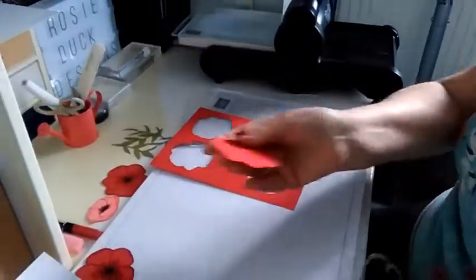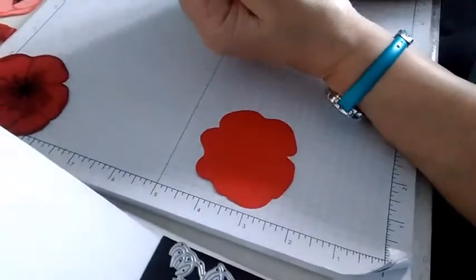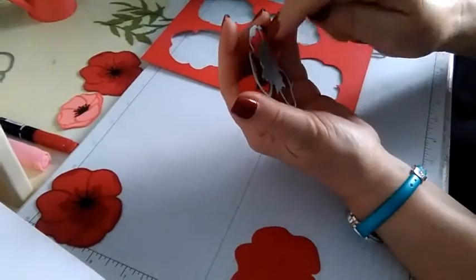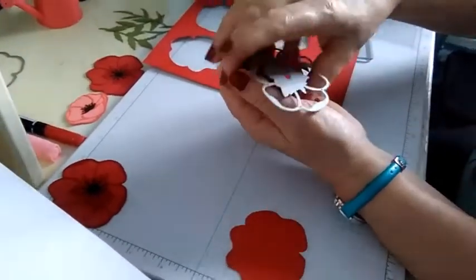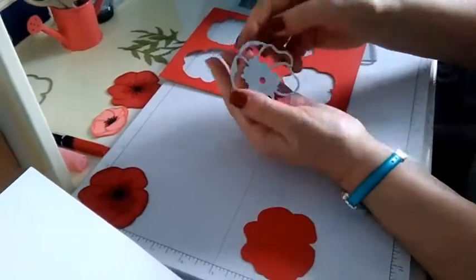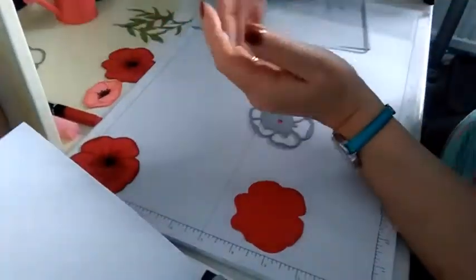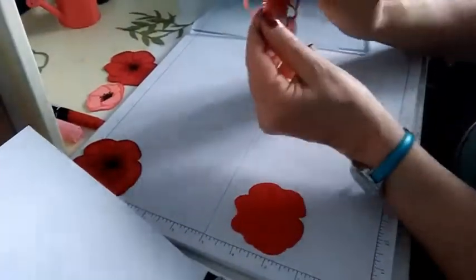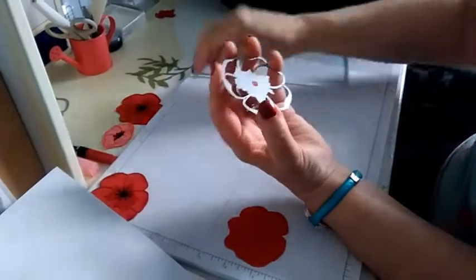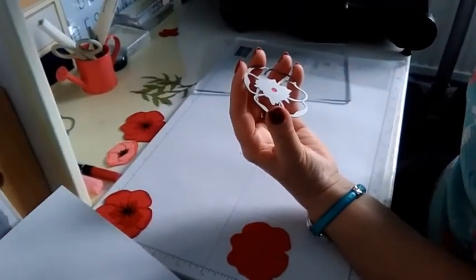So I've got one solid piece here, and then I've got another piece here that's going to be, all these bits are going to just pop out. So you can pop those out with your finger. Put that up there. Put my rubbish over here. So I've still got, my centre is actually still, if you like, stuck inside my die.